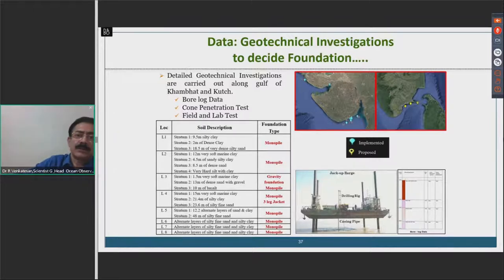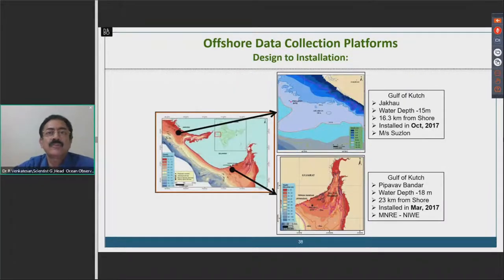So what I want to say is that it is not that you design and go and install it. We need to have all this information. Then only is it possible to know whether the system is viable, and what other costs will be involved. And the offshore data collection platform, we have now installed more than 1 year, and it is functioning.